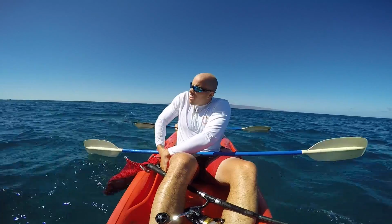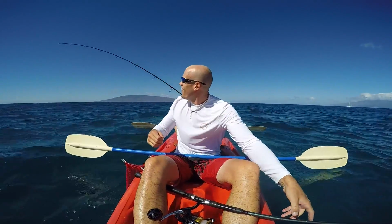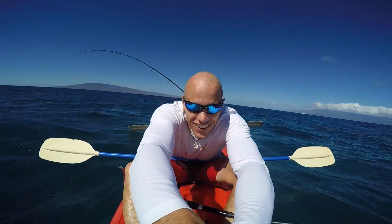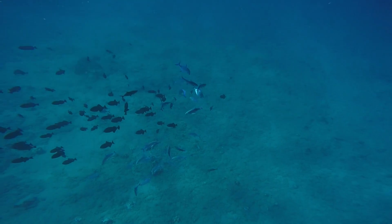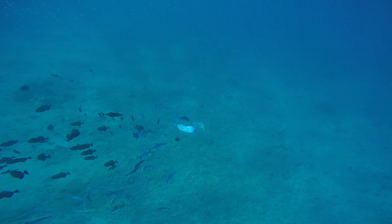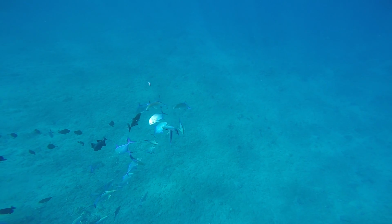Beautiful fish. And again, my dad hooks up again, guys. It was like we didn't have to wait more than a few minutes between bites. And that's the reason right there. Look at all of those, just the schooling trevally. They're all trying to steal the octopus away from the other one.